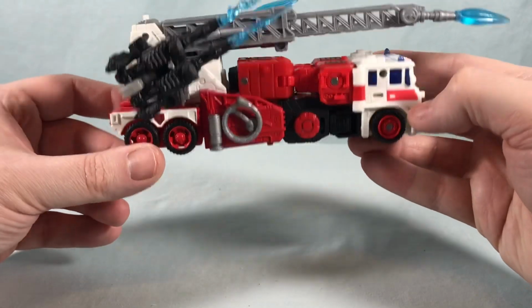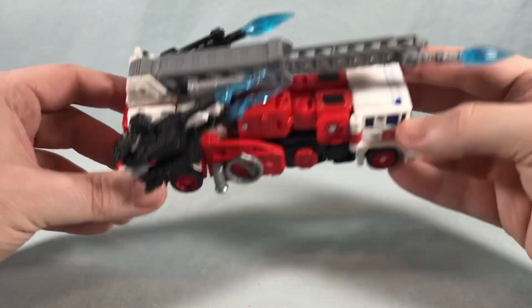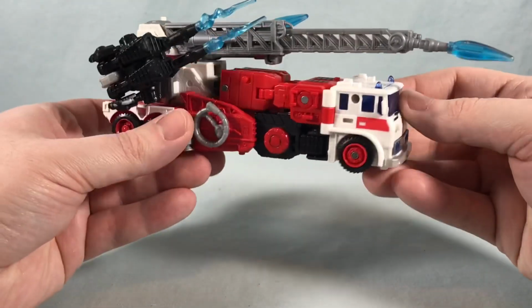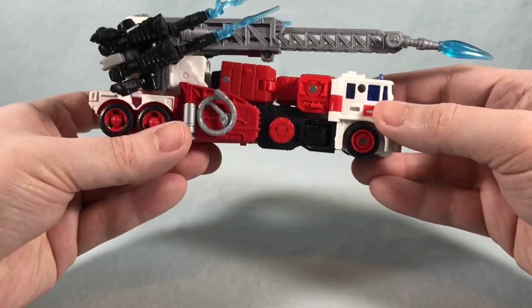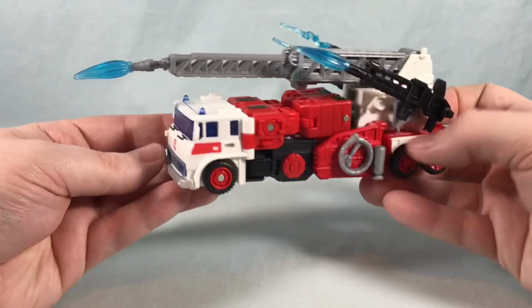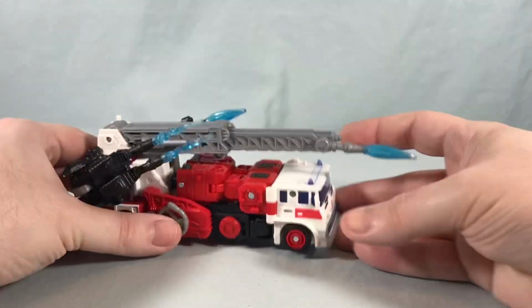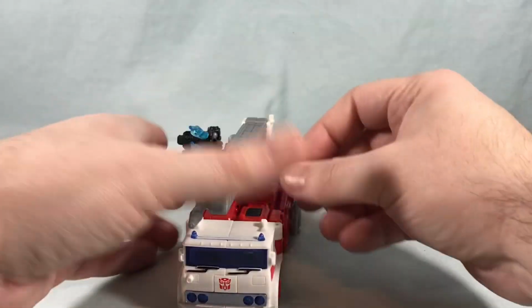It's fairly simplistic, but it's very similar and really harkens back to the original G1 Inferno, like the way it transforms, which I always thought was really fun. And I just love the way you can store all of his accessories here in both vehicle mode and robot mode, which I'll show off in a minute. But you have all these beautiful effect pieces, which I really like.